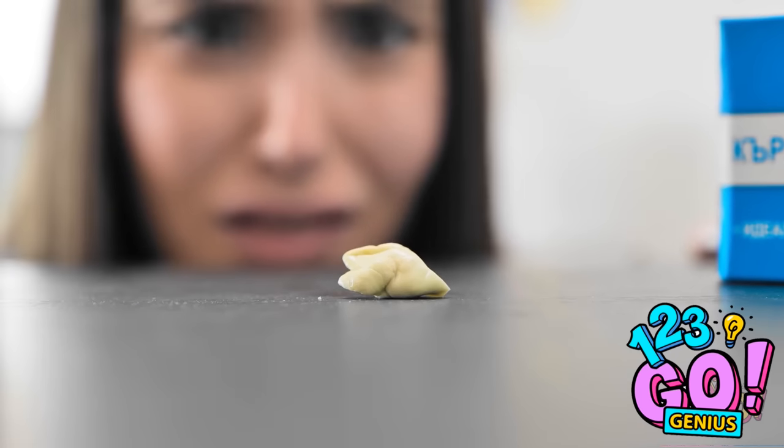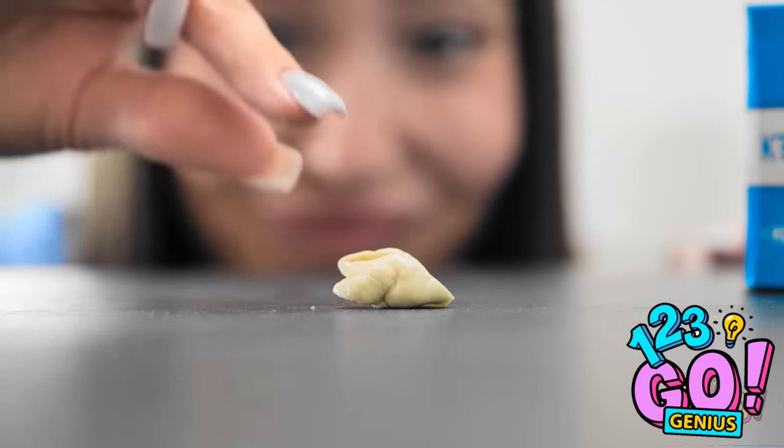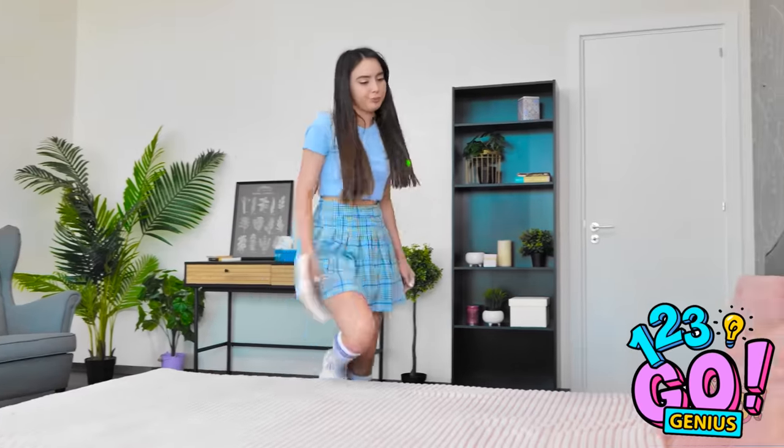No! It can't be! Ugh! Is that gum? Where is it coming from? I need to get rid of this. Ugh, I'm instantly regretting this! Yuck! It's disgusting! Ugh, I can't sit there. I'll read on my bed.